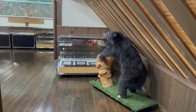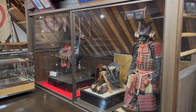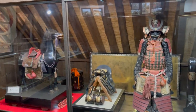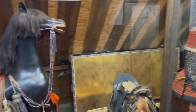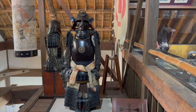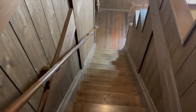Watch your head here. This is where they keep the kimonos and the armors. Like I showed downstairs, there was about a 2-meter katana. It's amazing. Lots of history. It looks like a saddle. Amazing history, man. Look at that. Wow. All right, we're going down. It's pretty steep.